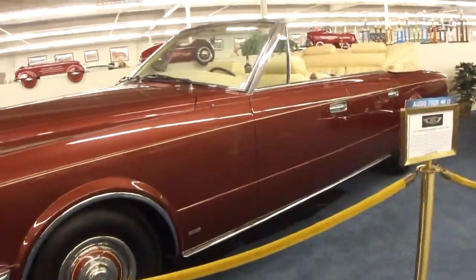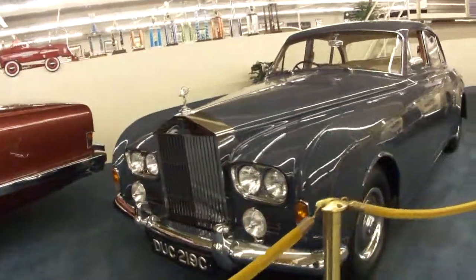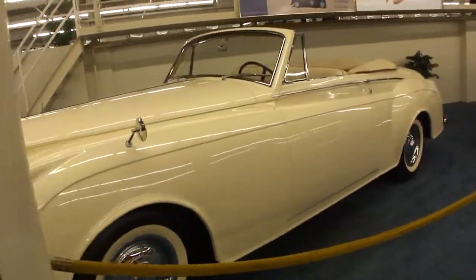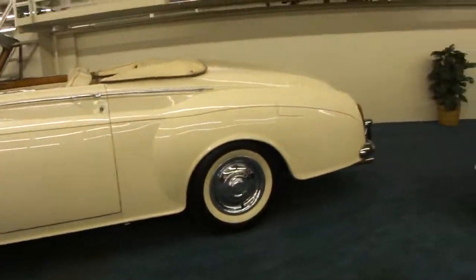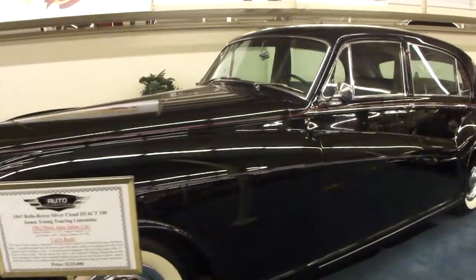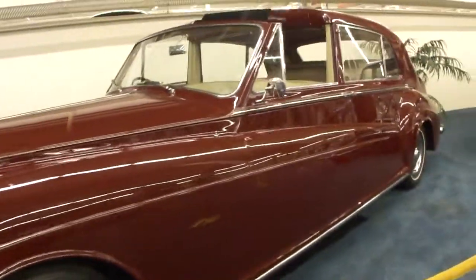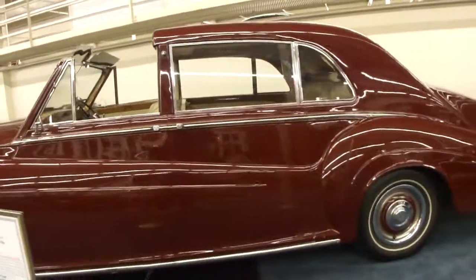Rolls Royce, 1977, Phantom 6, another Rolls Royce, 1965, price $200,000, 1959 Rolls Royce Silver Cloud 1, price inquire. Have to ask, you can't afford it. '63 Rolls Royce Silver Cloud 3, price $225,000. 1960 Rolls Royce Phantom 5, price $450,000.